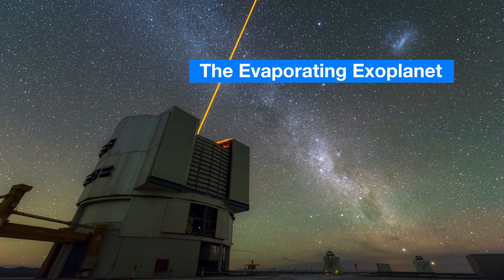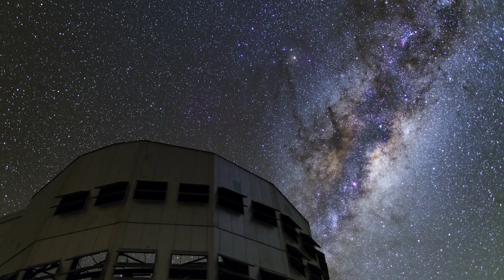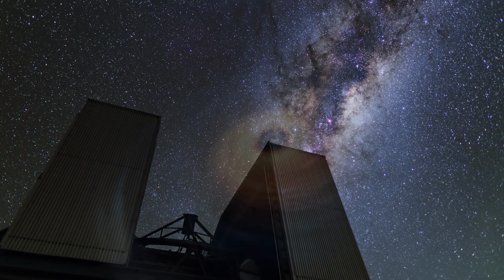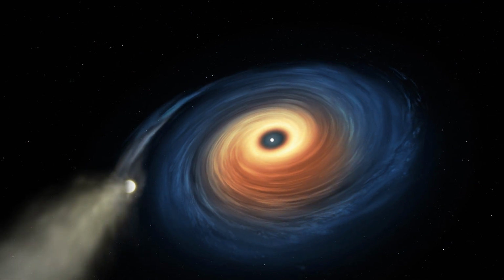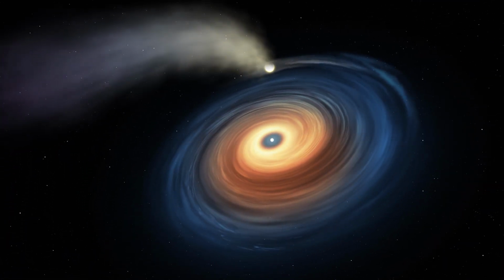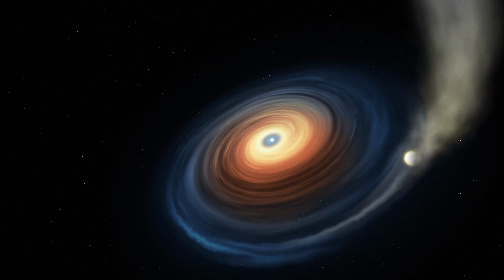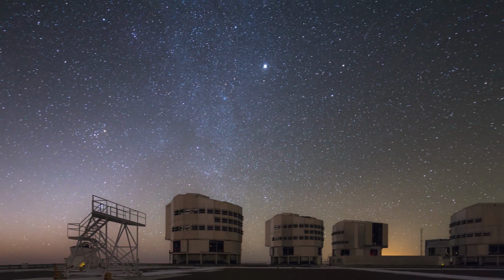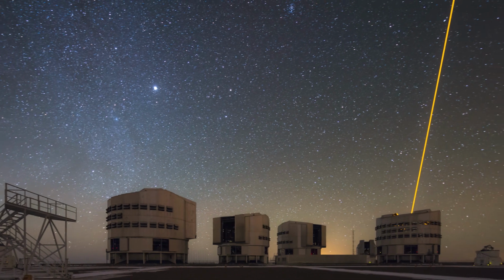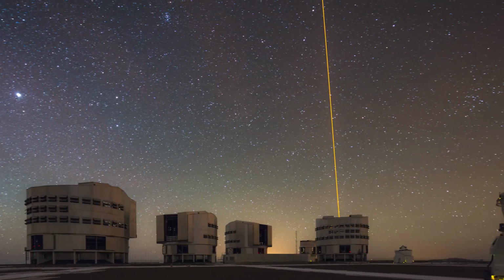Our next strange exoplanet is not orphaned at all. In fact, it hung on to its parent star through thick and thin. The evaporating exoplanet is the first giant planet ever found to be orbiting a white dwarf, the remnant of a sun-like star. Astronomers think that this exoplanet survived the transition of its parent solar-type star to a red giant and then to a white dwarf.